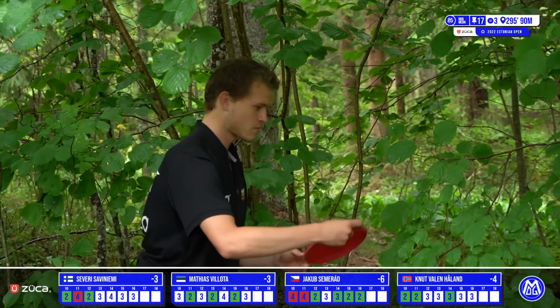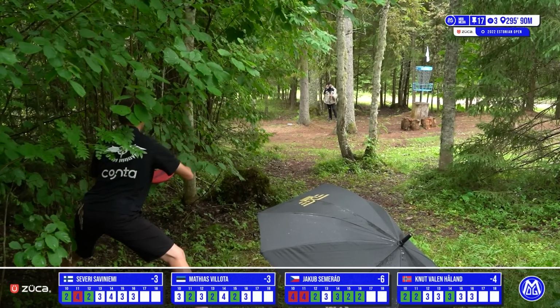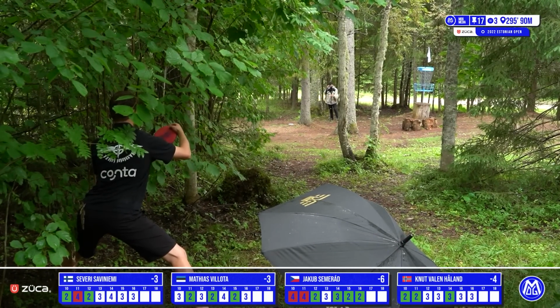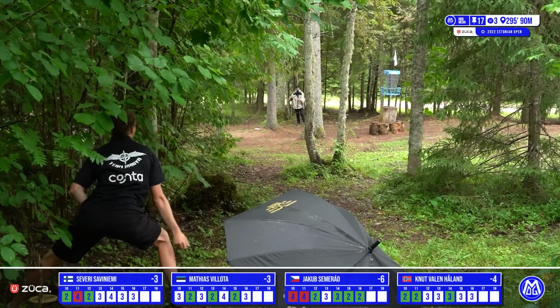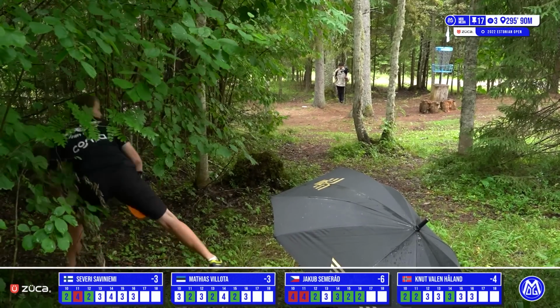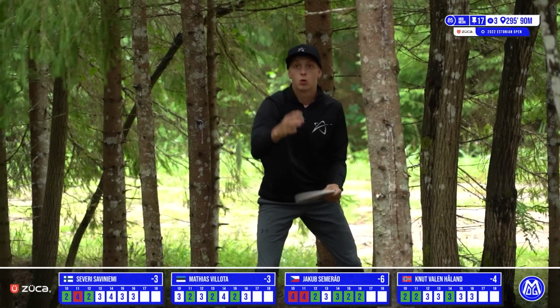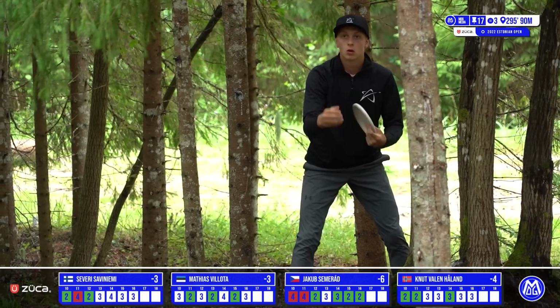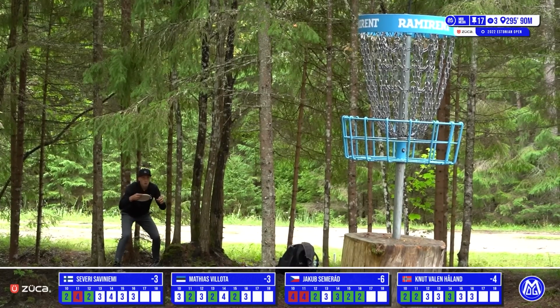Yeah, it's a fantastic shot from both of those guys. And Knut with the obstructed look. Is he going to run this? Looks like it. Oh, those leaves straight out of the hand, I think, slowed him down. Didn't quite get the height, but that is for sure a tricky one from his lie. We'll see. Mathias also fired quite long, but putting uphill.